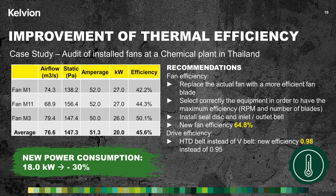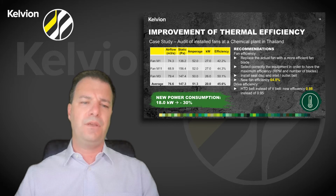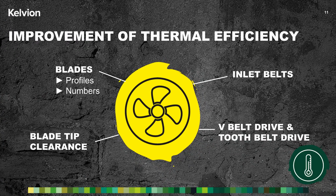An air-fin cooler is a slightly more complex heat exchanger, mainly because the air side is somehow harder to control. Indeed, there are different approaches to improve efficiency of these heat exchangers. In the slide, you can see all different parts evaluated during one of our audits. Starting with the blades. The profile of the blade is crucial for the efficiency of the fan. In addition, the correct selection has to be done depending on the site parameters and ambient conditions like airflow, static pressure, temperature, etc.